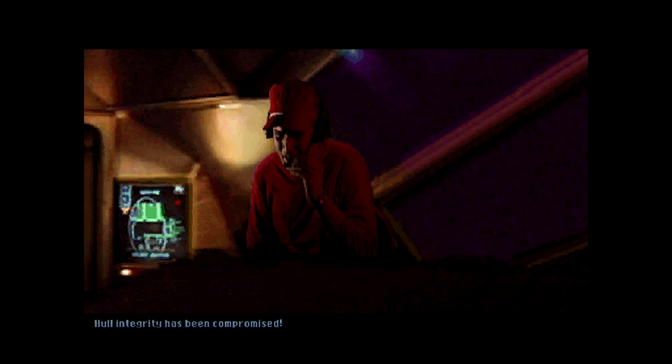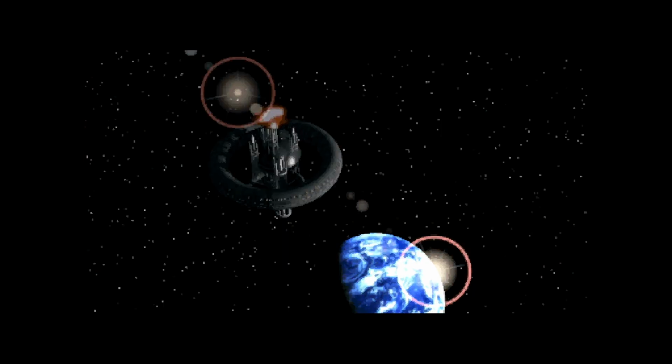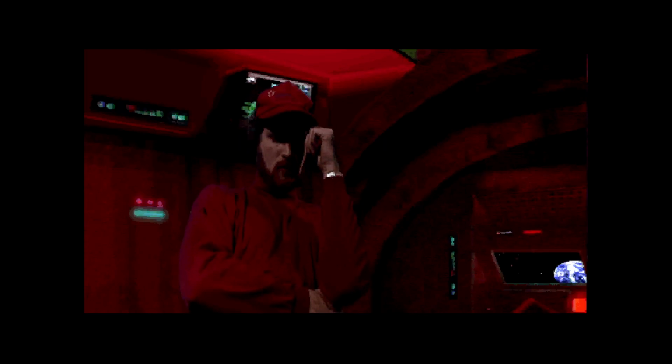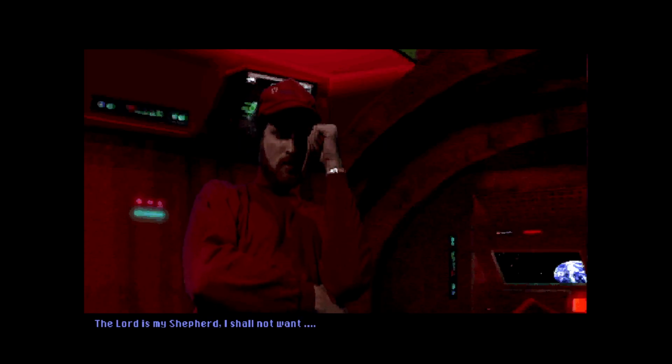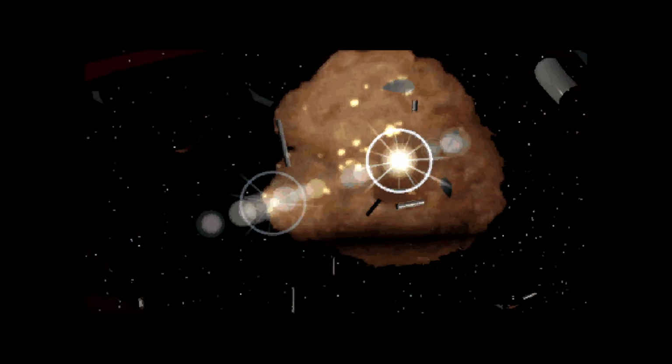Oh, look at this running. All integrity has been compromised. Oh, saved by the hull. This place is going to go up like a Roman candle on the 4th of July. 2 minutes. Excellent. You better run, Tex, buddy. Oh, all right, there's the escape shuttle, I'm guessing. Oh, Ava! Lord is my shepherd, I shall not. Oh, you won't be missed, cults. You will not be missed. And now you're just debris in orbit.